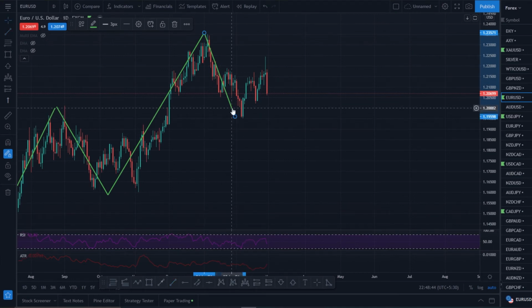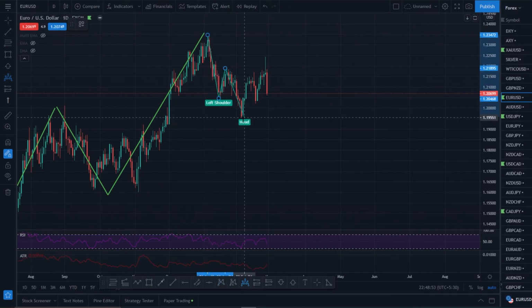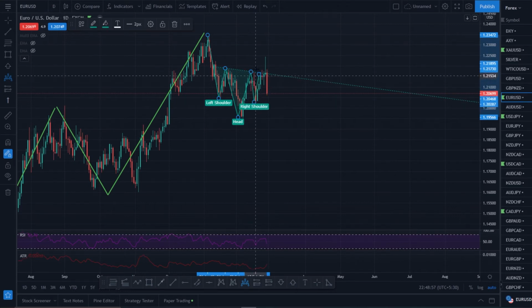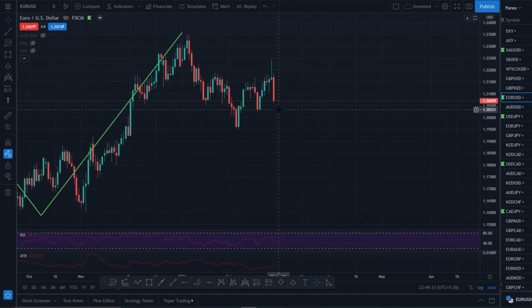But the pullback, how it has done is with a head and shoulders pattern. So basically this was the inverse head and shoulder pattern over here, and I was expecting the market to do a break and close above one of the structures over here. Instead of the break and close, I got a long rejection over here. Okay, now things are looking a little different for me right now. So I'm expecting the market to do now more of a correction basis.